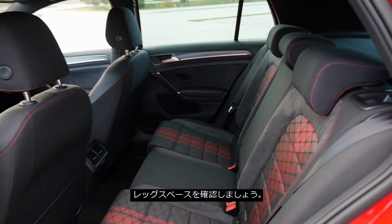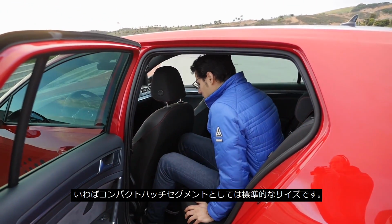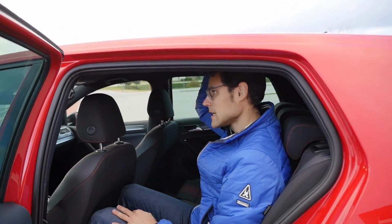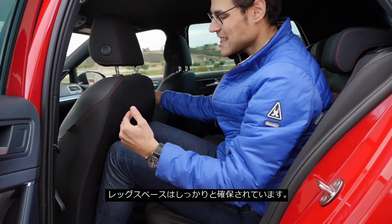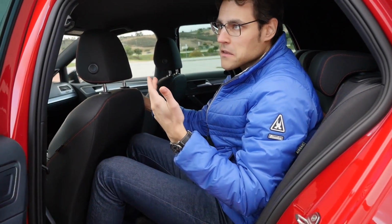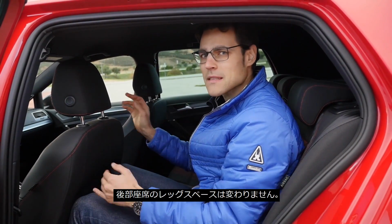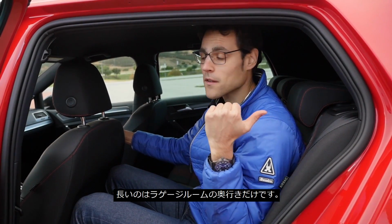Well, what about the rear legroom? Of course, it's not different from any other Volkswagen Golf, and it's somewhat standard for the compact hatch segment. I do exactly fit in here with my height, 1.86m or 6'1". Still some headroom left, and with the knees, when I'm driving as a tall driver, it directly fits. It's not different with the estate, by the way. If you go for, let's say, a Golf R estate, that would be one of the dream compact estates. The rear legroom is the same as the hatch and estate. It's just that the estate has a little bit more trunk length.